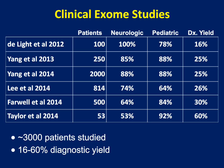But important caveats are that this is predominantly a patient population that is pediatric, that mostly have neurologic disease. So whether or not this is generally applicable to other types of diseases and other patient populations is not certain yet.